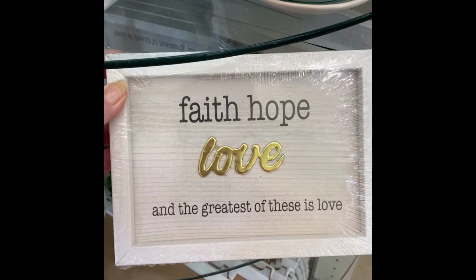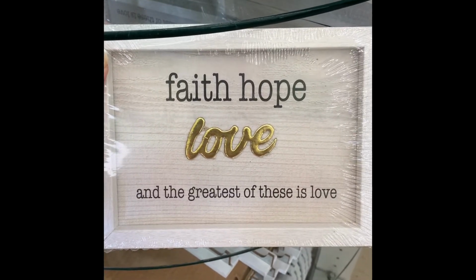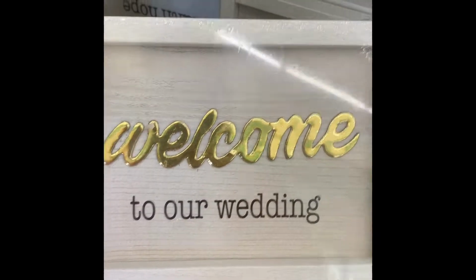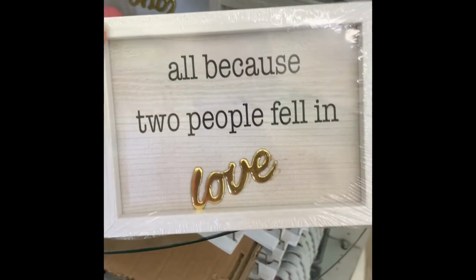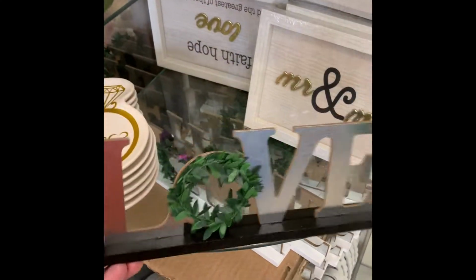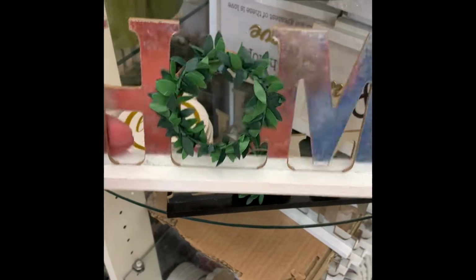We have some new signs for weddings. This one says faith, hope, and love, and the greatest of these is love. And then they have welcome to our wedding. Then they have all because two people fell in love. I love that saying. And then they have Mr. and Mrs. And I love the wood grain. So have this sign love back in. And they also have it in white that says home. I think these are really, really nice.